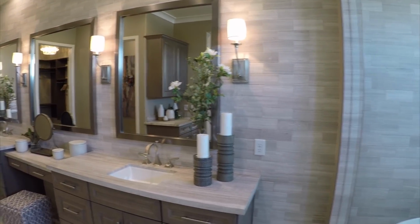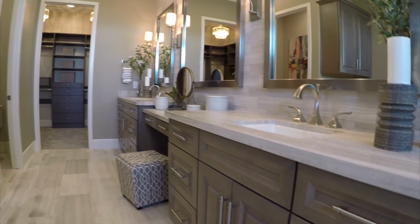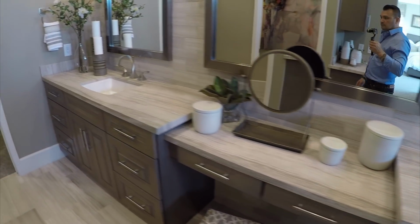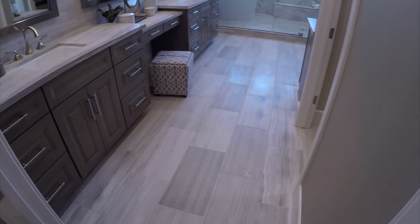Well, I do love the tile work that goes throughout. Look at the transition. So you have the same type of tile on the backsplash all the way. It's really nice. Let's take a look at the quality cabinets. Pretty decent. Coming into the master closet, the second one. Let's see here. Look at the tile work on here. These are porcelain tile.